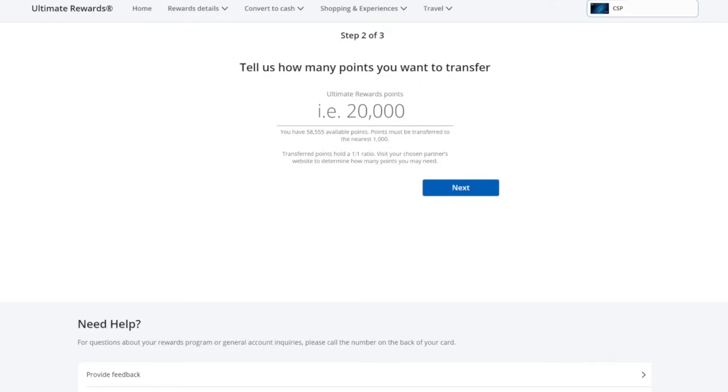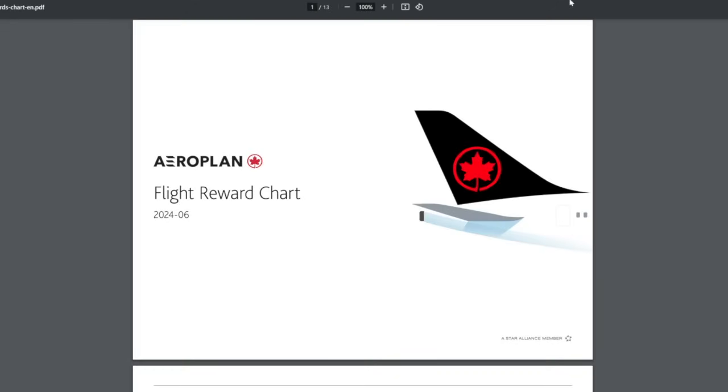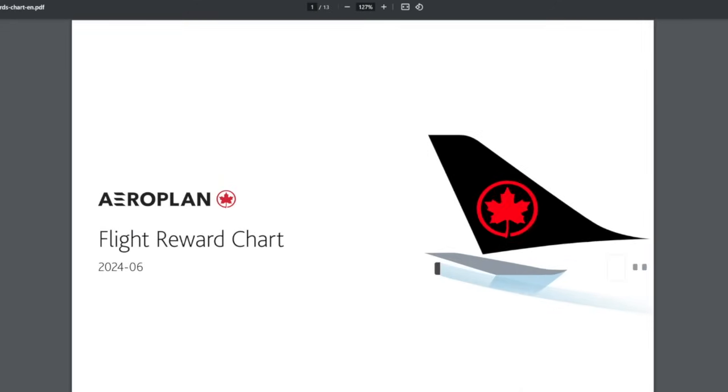So now that we've covered how you actually logistically transfer points to Air Canada, let's talk about some ways to maximize this. The key to understanding Air Canada miles, I think, is this flight rewards chart, which you can find on Google. Just search for Air Canada Award Chart. Click on this first link, and you should see this PDF.